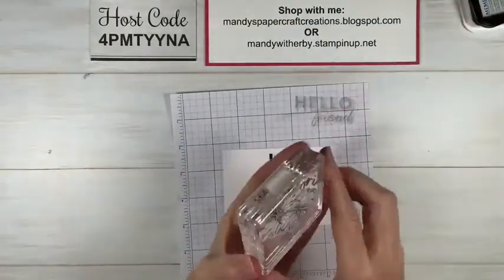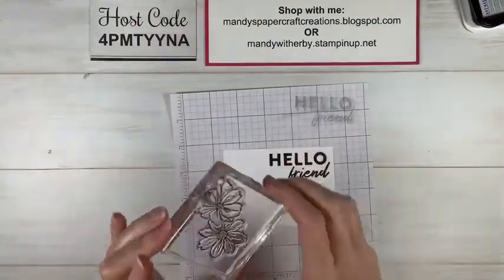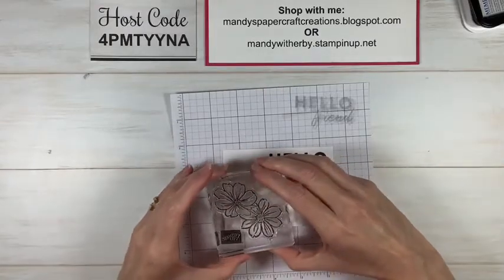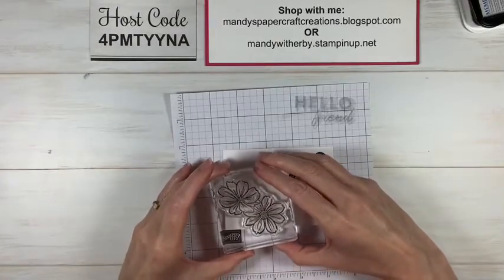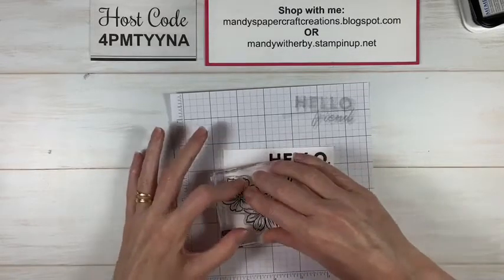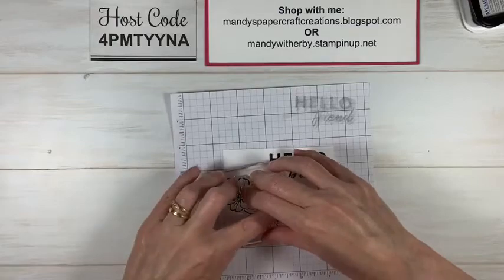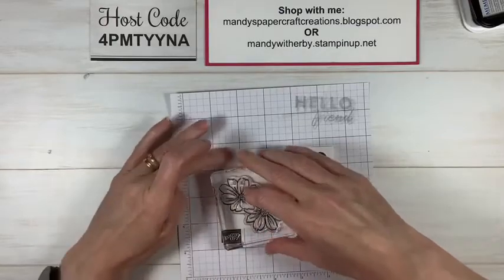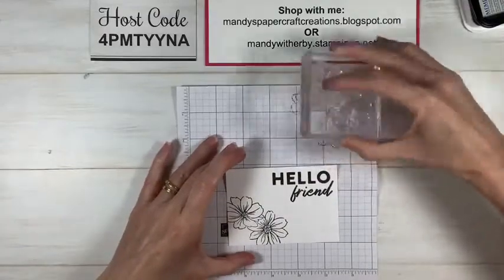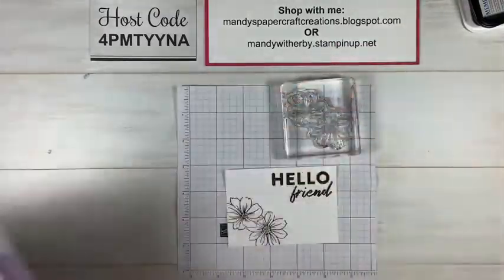There we go. And we're going to stamp these down the bottom, so I want them going that way, and we're going to just stamp them just slightly off the edge of that bottom left corner. Okay, so just there we go, beautiful. And we'll ink them off again, give them a clean straight away.